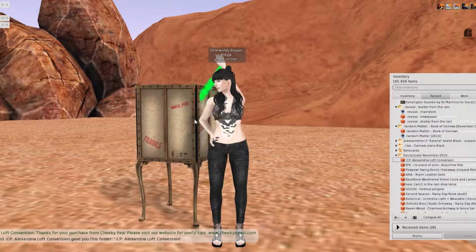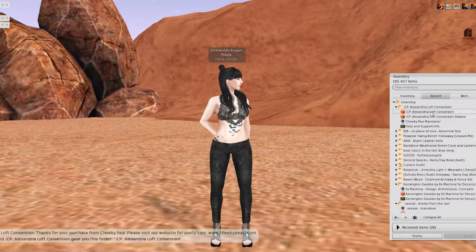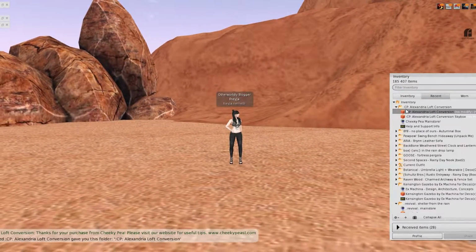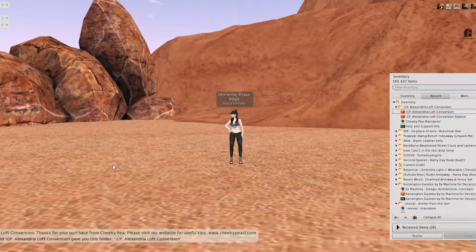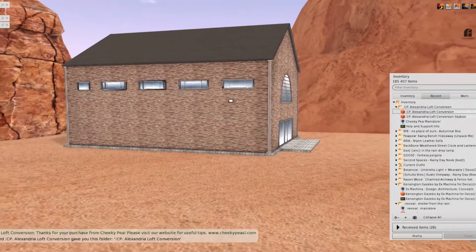That has already unpacked itself. Excellent. Save me a click. And it seems we have this loft as a, I guess, a regular piece and as a skybox. See how big it is. Ooh, it's big. It's very big.